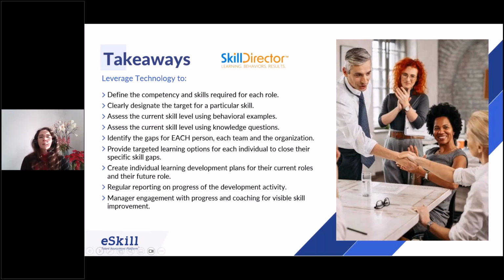And then manager engagement with the progress and coaching for visible skill improvement. If someone is doing really well at improving specific skills, we want the manager engaged to understand what are they working on, how is it going, giving them feedback. Part of most job descriptions for managers include coaching and developing the people that work on their teams. And so I always find it interesting when managers say they just don't have enough time to get in there and manage their individual people. Well, at some point you have to figure out, is that really part of their role or should that be somebody else's role? Okay. All right.